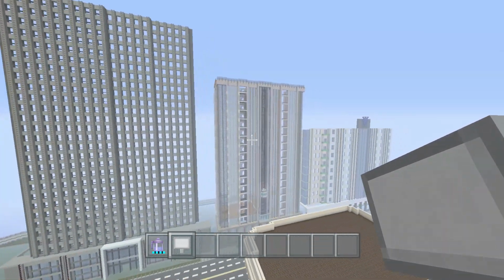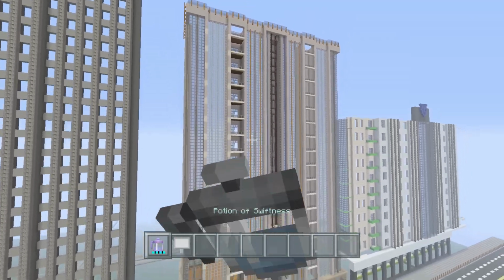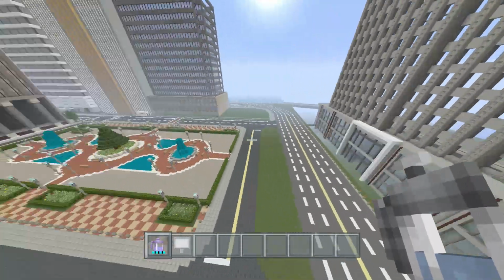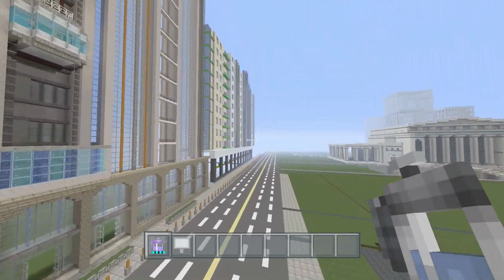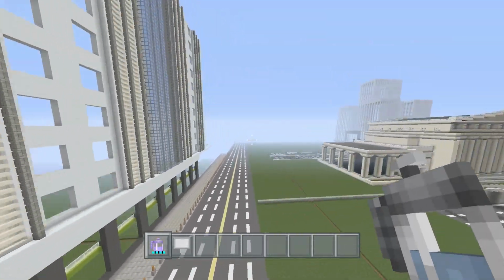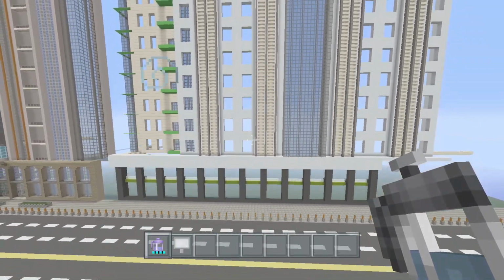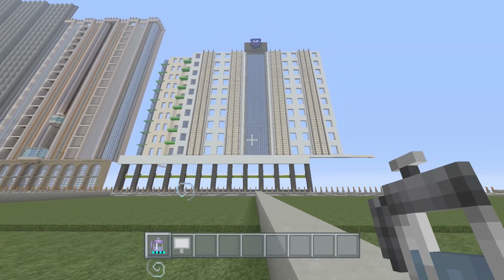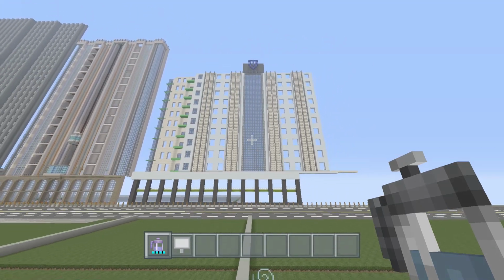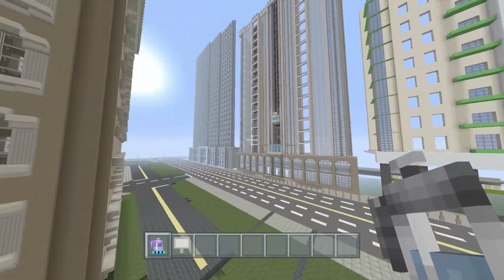So I think I like this one the most so far. There's something about it that looks really unique, and it actually feels like a modern apartment building. And these are both going to be apartments right here. They're going to be right on the river, so I wanted to make them really nice and have that special feel to them. This one is actually from the internet. It wasn't made in Minecraft. It was made in, I think, Google SketchUp. And I tried to recreate it a little bit.